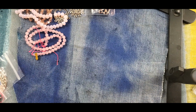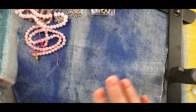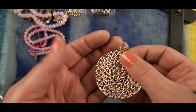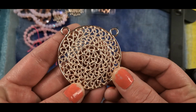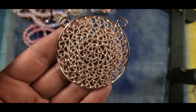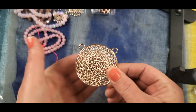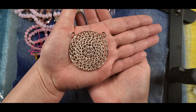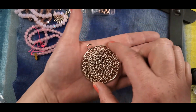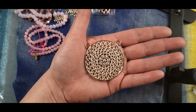Number 9. Is this number 9? I always get 9 and 6 confused, but it must be. So 51mm filigree scrolled medallion focal. Now this is quite large. Here it is in the palm of my hand. And you know I love a large pendant, so this is great. The ideas are spinning around already.